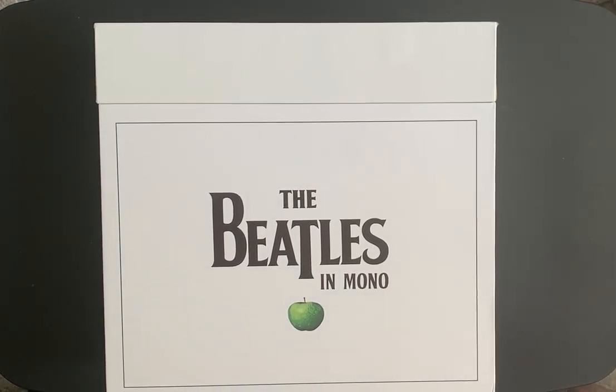Hello, everyone. Press to Play here once again for day 5 of Beatles Month, in which every day I'm going to try to post a Beatles related item. And I thought I would show you the mono vinyl set since I showed you the CD set recently.